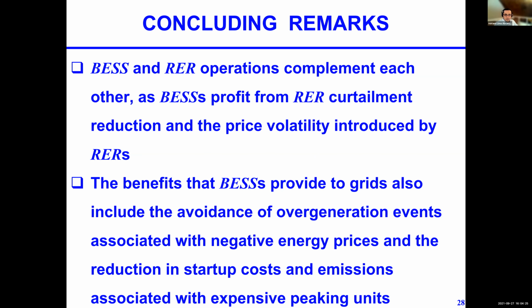And you have the BESS and renewable energy resources, their operations complement each other, and you will be able to have more BESS as you have more renewables in the system, and vice versa. And we could see the effects of BESS operations to reduce startup costs, to reduce emissions, and curtailment.